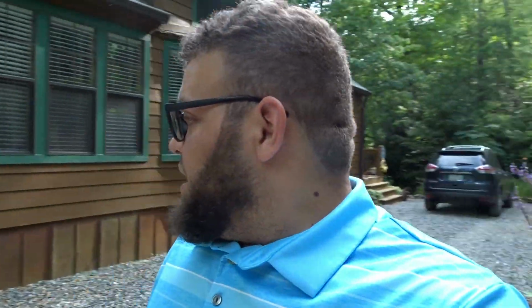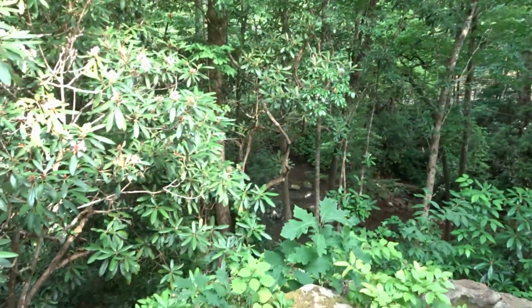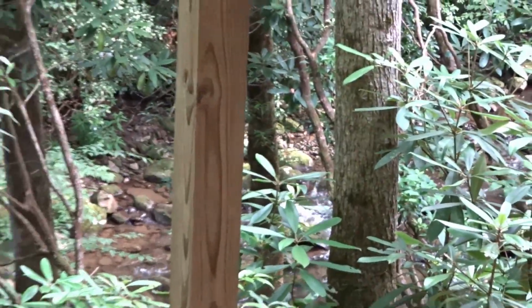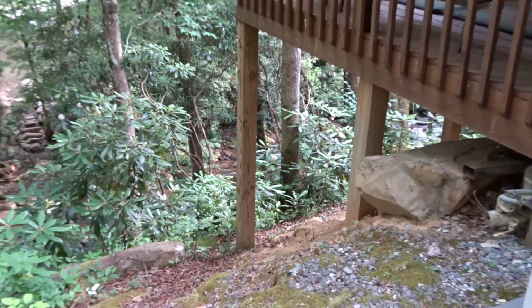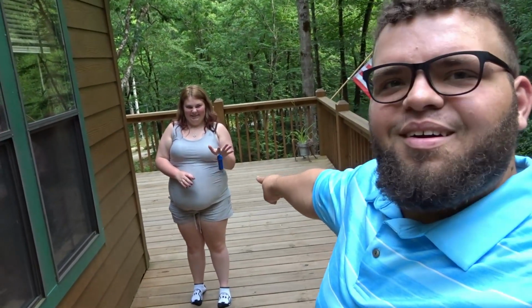It's like a little tiny home. And we walk over here. I'll give you a whole tour and everything. But there's a creek down there. So let me go find the keys and then I'll give you guys a tour. Okay. So we found the key. You found the key? She found the key.